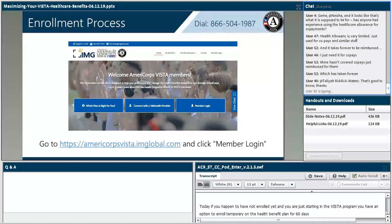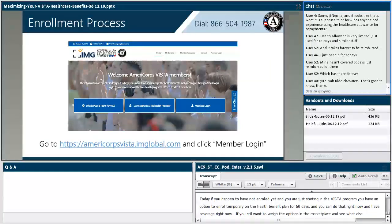If you still want to weigh options on the marketplace, see what else might be available for you, find out if you are able to enroll in Medicaid maybe, then you can at least have that temporary coverage right now to make sure if something were to occur, you're all set up.